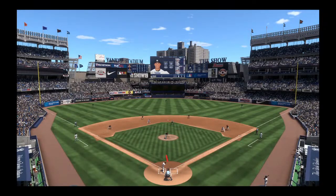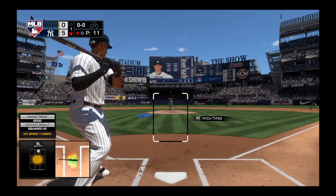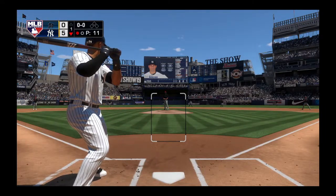I'm sure you know it's coming after that bomb. That's right. Let's check it out on StatTrack. And as the numbers come in, we see it was projected at over 450 feet. An incredible home run to watch.